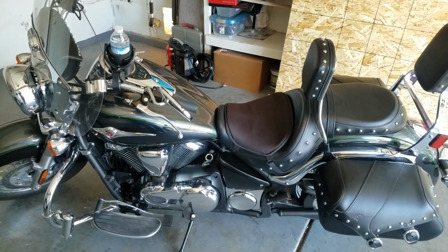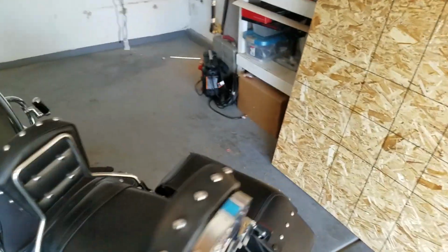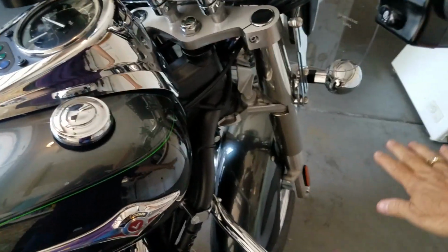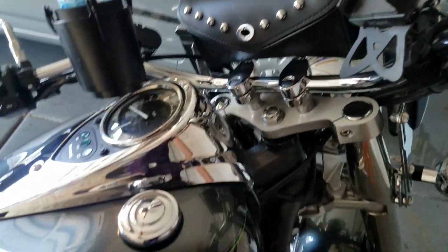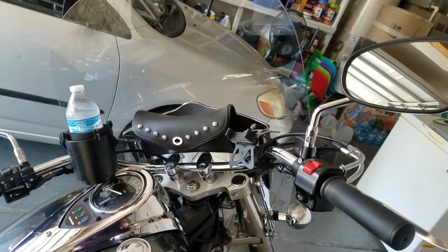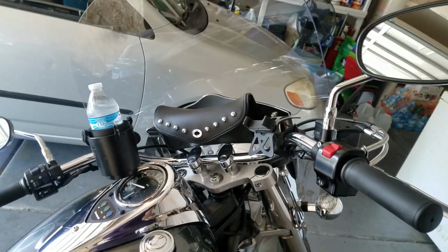Very smooth, very comfortable. The only thing it does is you do get some wind buffeting coming underneath. What happens is wind comes underneath the windscreen, and you create a low pressure area while you're riding behind the windscreen, so it sucks up the air underneath, and you do get some buffeting over 60 miles an hour, 65. I've tried different heights for the windscreen, but you are going to get some buffeting.